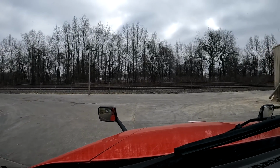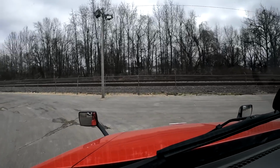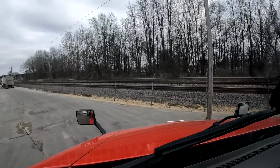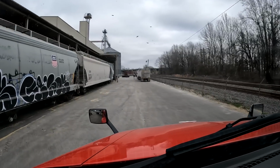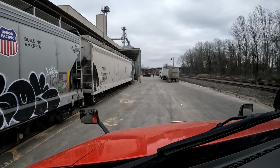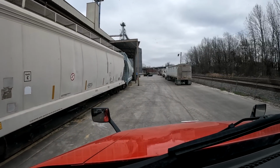Anyway, I'm supposed to come across this track, hook a left here, and then back up under that loading area that I just passed on my right. In case you're wondering what I'm doing, I'm just trying to get lined up where I can back in there. All right, I'll try to show you some if I can.